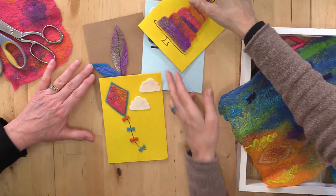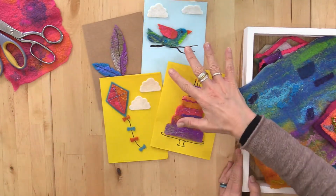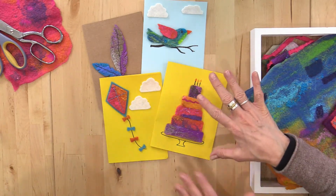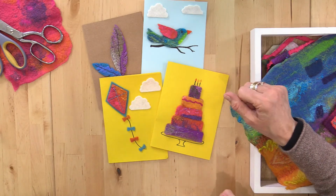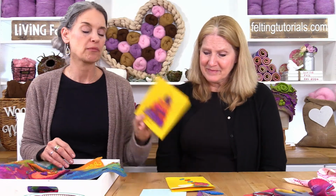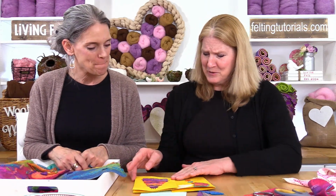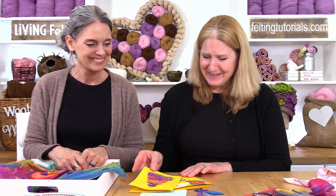So these are a download, and in this project, we give you some shapes and patterns that you can print onto a fusible web. You transfer the fusible web to your handmade felt, and then you cut out the shapes and build your card. So it's like a little guide, like templates that you can cut out. Oh, wouldn't anyone just love to get one of these? They're so sweet. They're fun.